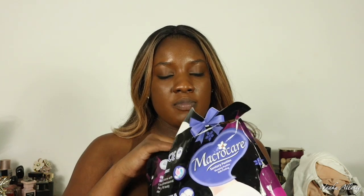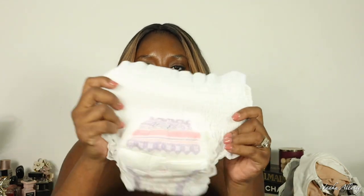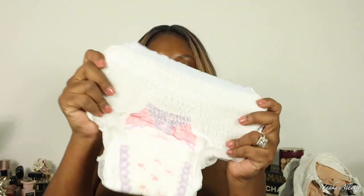And over here I have a set of sanitary panties. So it's just like sanitary pads, but they come in the form of panties. So basically this is how they look, for postpartum.